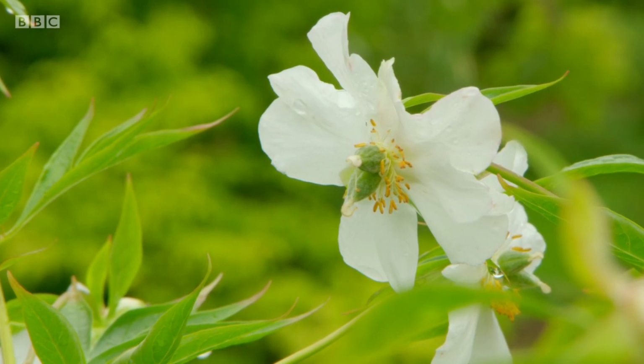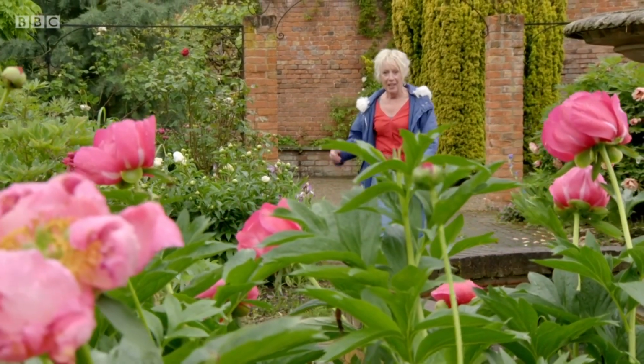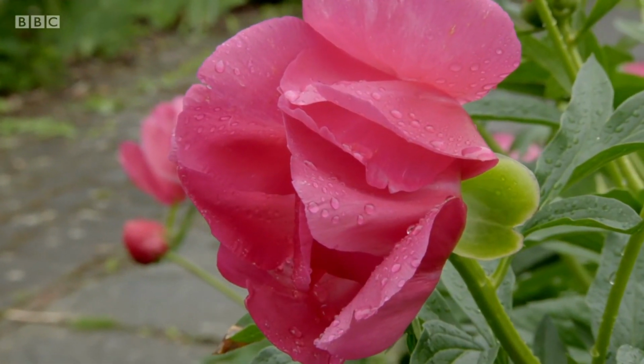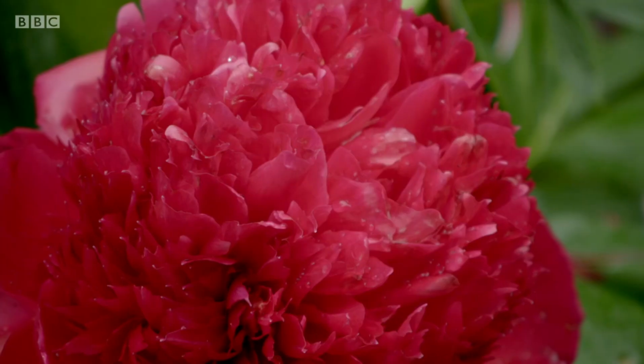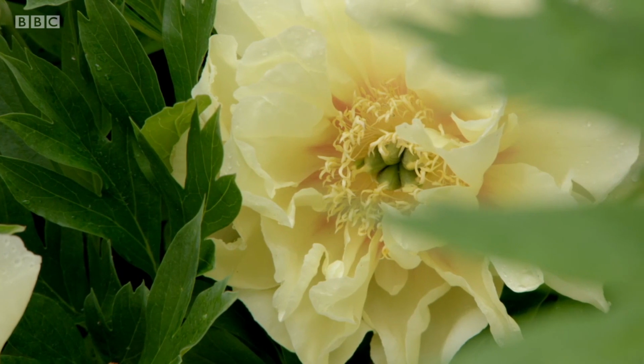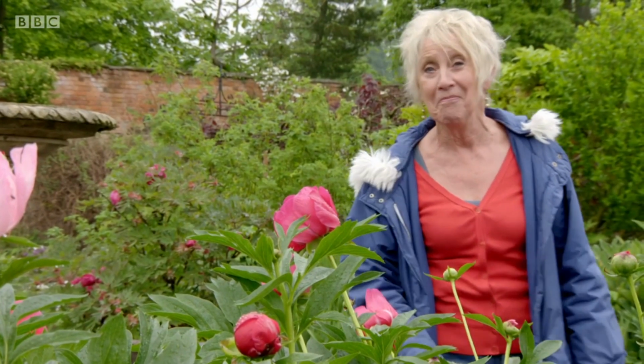Summer's finally arrived. There are leaves on the trees. Everything's growing. And then suddenly, out of the blue, the peony bursts on the scene with these great voluptuous flowers in crimsons, pinks, yellows. She's the true glamour girl of the early summer garden.